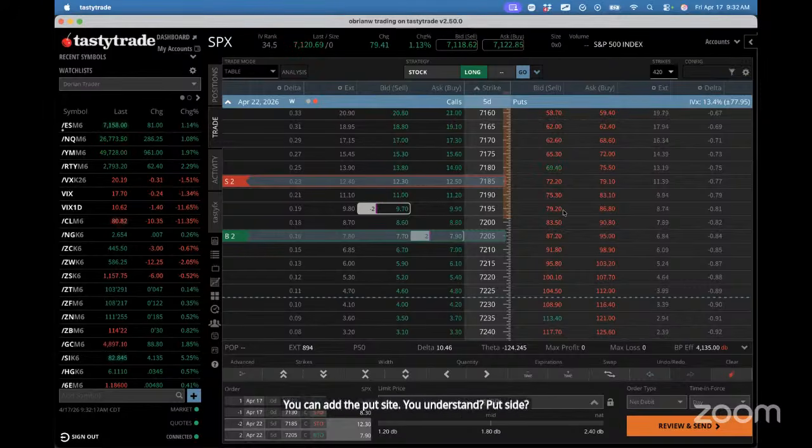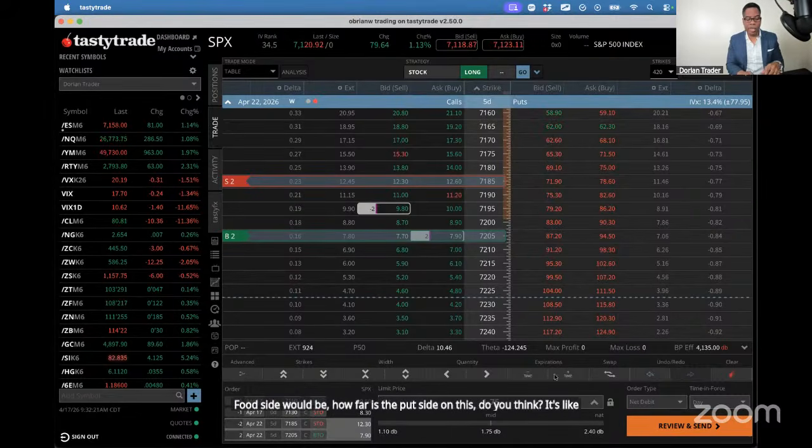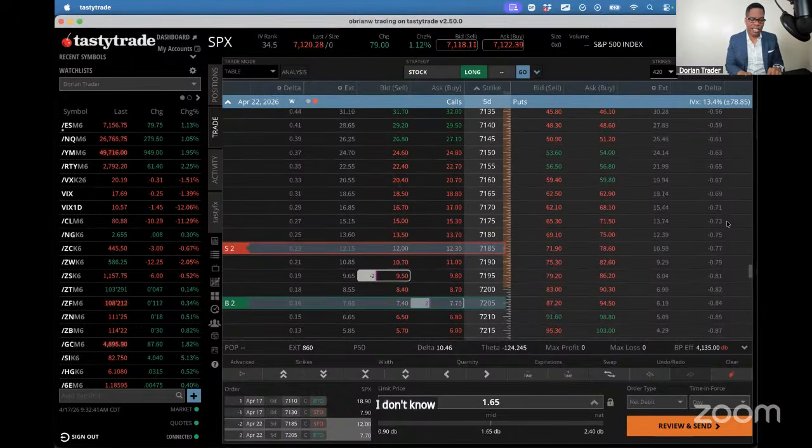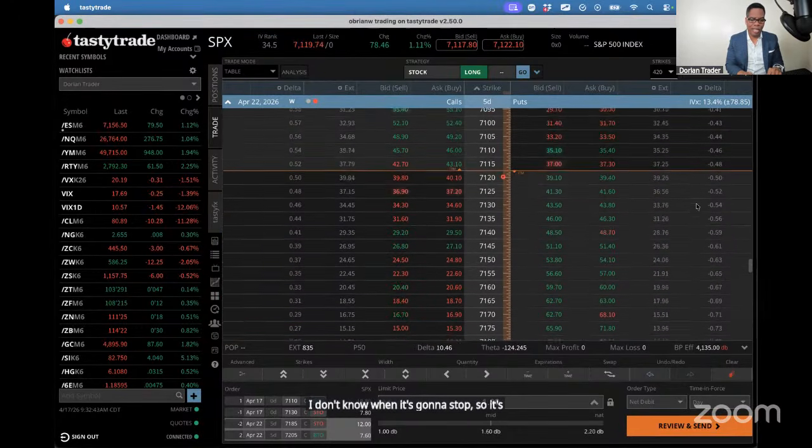How far is the put side on this, do you think, on 5 days? You want to make sure you cover the debit that it's going to cost. Man, we just jumped up again to the 71.20. I said about 5 points earlier, you would think that would be the end, but we keep hitting new highs. Wow. I don't know when it's going to stop, so it's brutal.